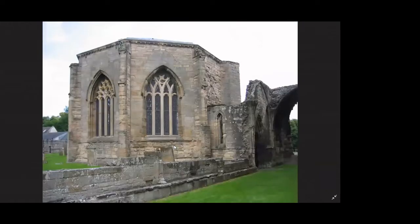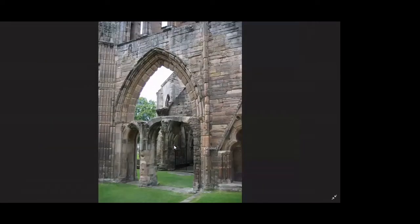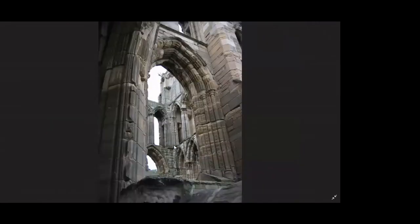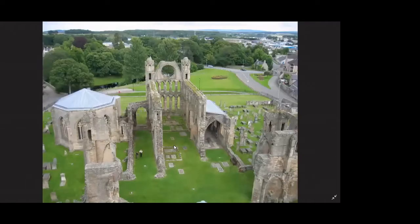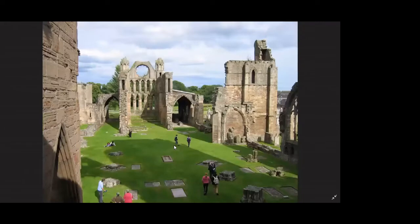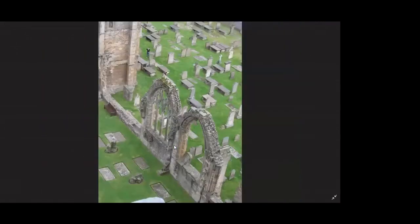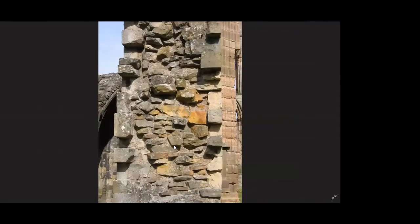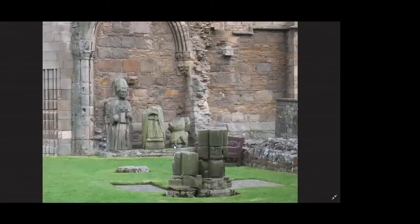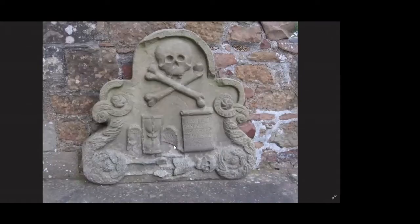This is the only part that remains intact. Gothic arch. You can see the rose window. That's a view from a tower. Gothic vaulting that's still intact. Cross section of a rubble wall, and here's some of the carving that remains from that era.